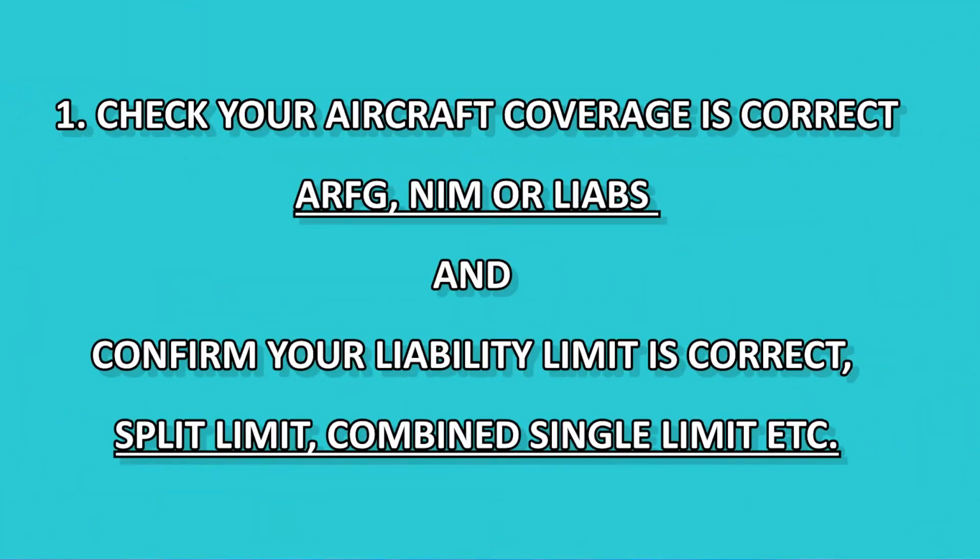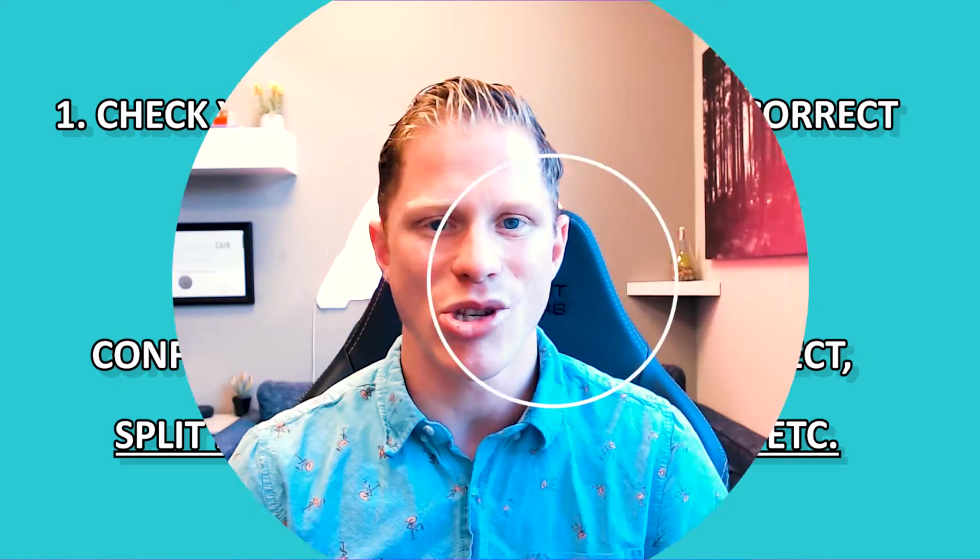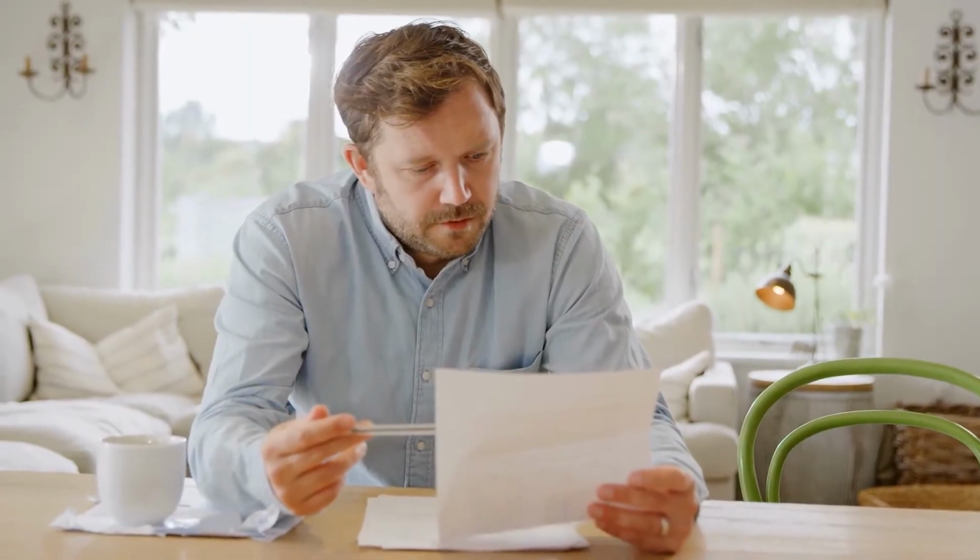Number 1, make sure the coverage you purchased, whether it's liability only, all risk not in motion, or all risk flight and ground, is actually correct on your certificate of insurance. I have in the past gotten a call from a possible client and they told me that they got a cheaper quote elsewhere for full all risk flight and ground coverage. So I asked them, do you mind if I take a look at the quote?